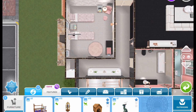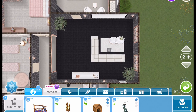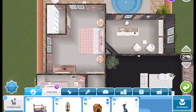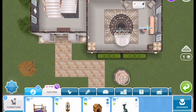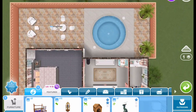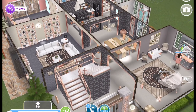Remember, the bedrooms can be for any sim that you would like. And over here is the home theater and yet another bar. And here's the office, which could also be a nursery or a small child's bedroom, and then the last bedroom in the back there. So that is my rose gold mansion. Really, it's set up as 3 bedrooms, but it could be between 4 and 5 bedrooms with this floor plan.